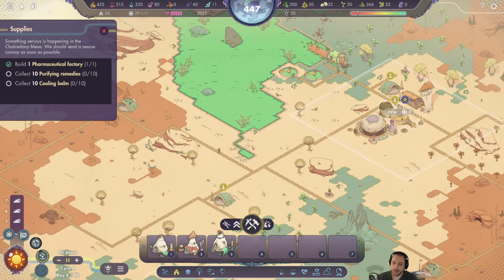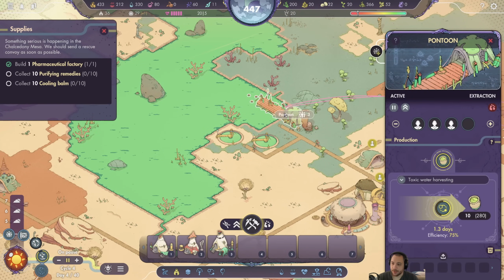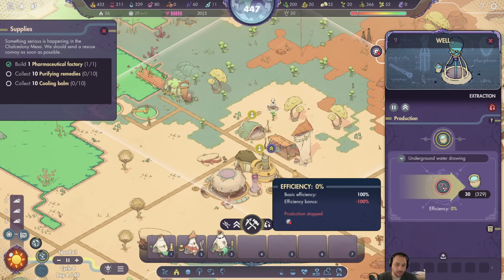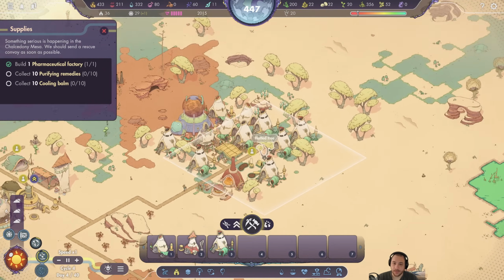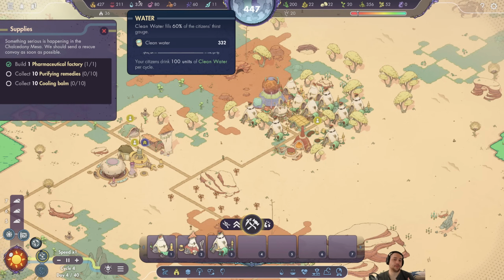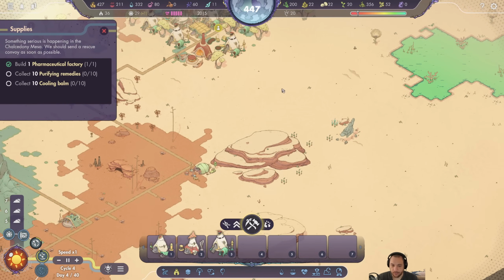So during the dry season, if you're wondering, the production basins and pontoons work less efficiently. So it's harder to gain water from them. And then the wells completely stop, as you can see. So the dry seasons, if you're relying upon production efficiency for clean water, the dry seasons will kill you if you don't have water stockpiled.